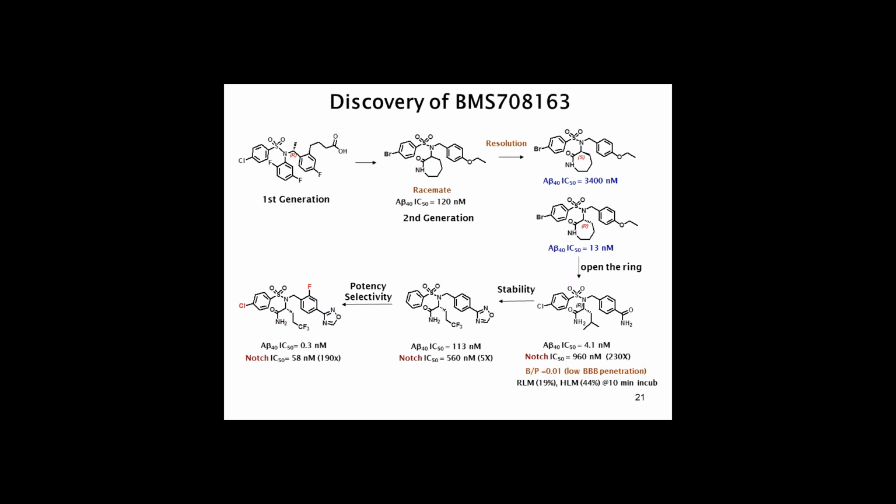However, as I'll point out later, this compound actually failed in clinical trials because of efficacy. Not enough efficacy and some toxicity, actually peripheral toxicity. Because 58 nanomolar is pretty potent, right? And so whatever the dose is, they had to lower the dose to not see the toxicity, but when they lowered the dose, they didn't see the efficacy. And so those are just some of the things that Bristol Myers did with their compound.